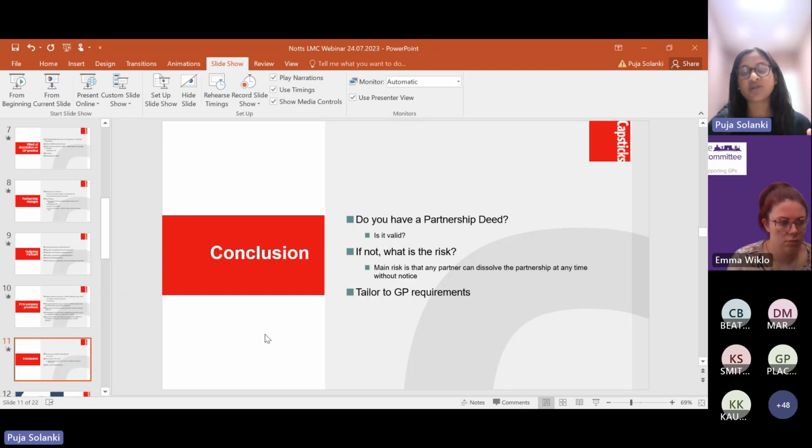And then finally, if you have got a valid partnership deed in place, is it tailored to your requirements, not just your personal business requirements, but to GP requirements? So including those PCN company provisions, including provisions regarding superannuation, things like that. Have a look through, make sure it is tailored to how you govern your business.